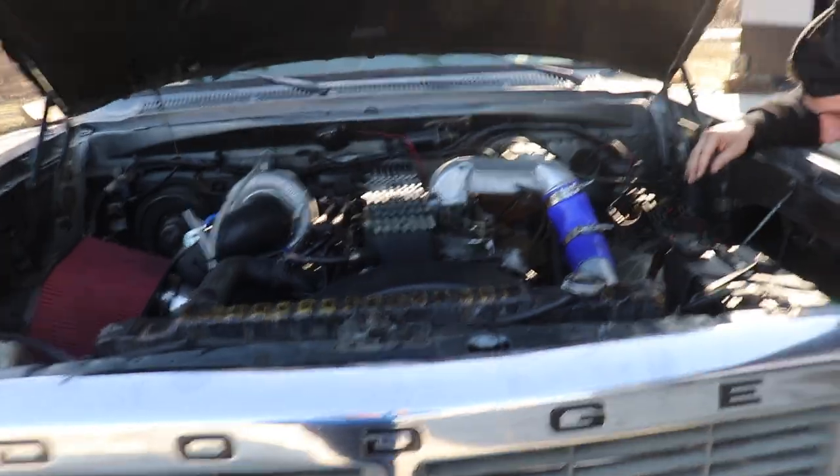So if anybody wants the other valve covers, let me know. The blue bombers. Yeah, seriously, they're a little bit crazy looking.